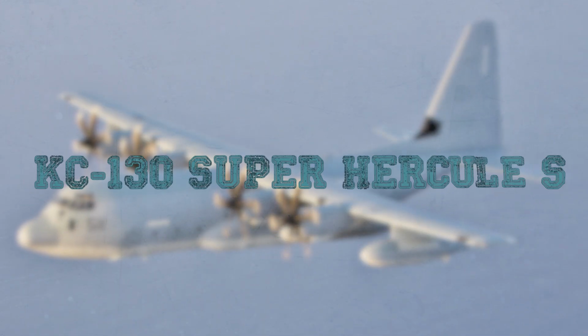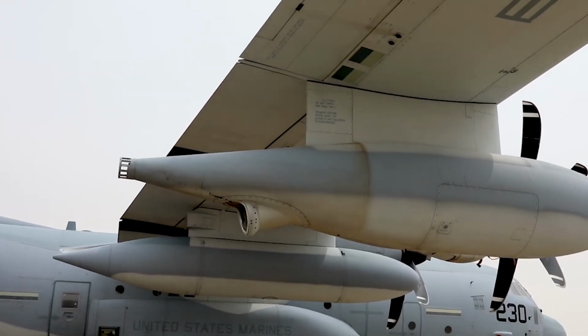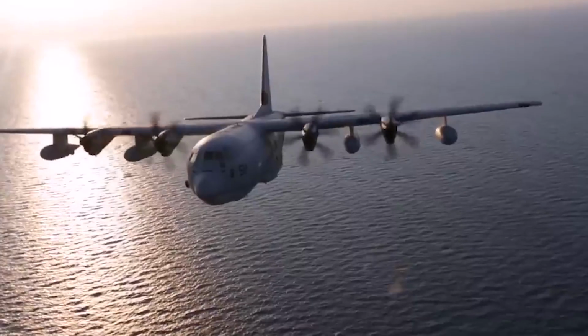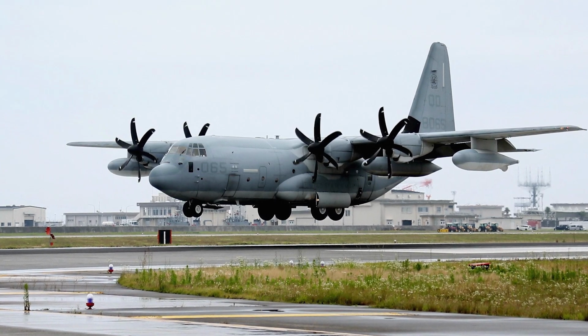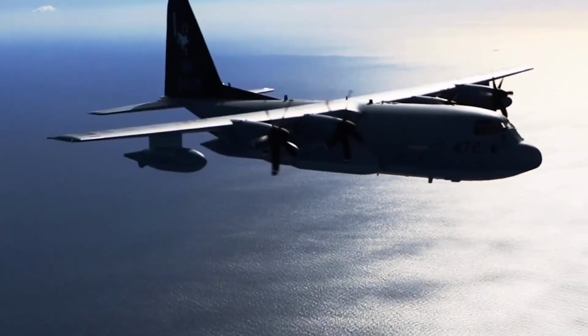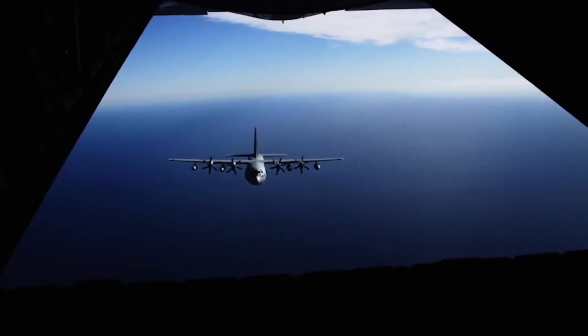KC-130 Super Hercules. The U.S. Navy and U.S. Marine Corps KC-130 program consists of 4 variants of a medium-sized transport aircraft capable of intra-theater and inter-theater airlift operations. Naval Reserve KC-130T aircraft fulfill the Navy Unique Fleet Essential Airlift mission to provide the last logistic miles in support of operations to forward deployed naval forces.